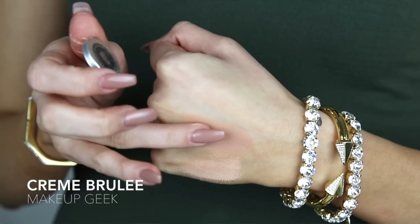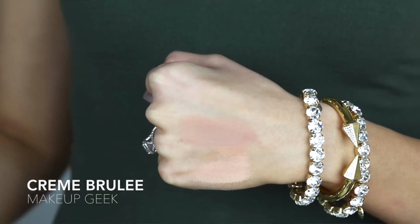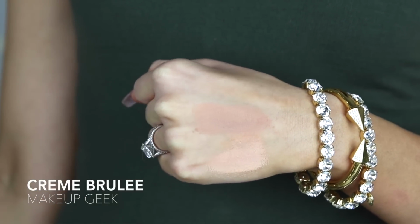Again by Makeup Geek, we have Creme Brulee. This is just a really, really beautiful kind of natural shade. I mix this and Peach Smoothie all the time together. That is my go-to transition color on days where I want to really emphasize the eyes and look more awake, but at the same time I don't want to go smoky. Creme Brulee is super neutral and just really, really easy to apply.